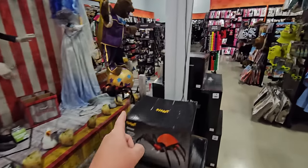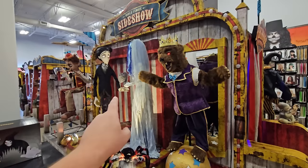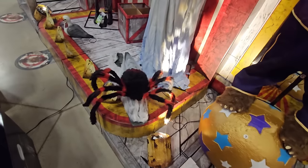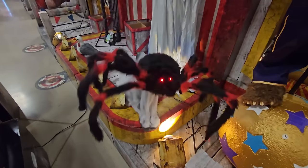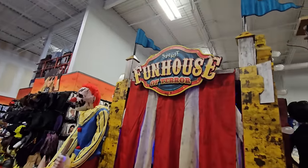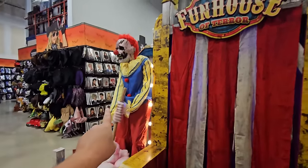Oh wait, we gotta come over here and do the jumping spider. Hold on. And these guys are on the sensor, so they're gonna be going crazy. Let's go ahead and get the spider going. Come on, Mr. Jumpy. There you go. Good job. All right, we'll go through the Fun House of Terror, and then we'll make our way to this side here. Let's go on in. Fun House of Terror.